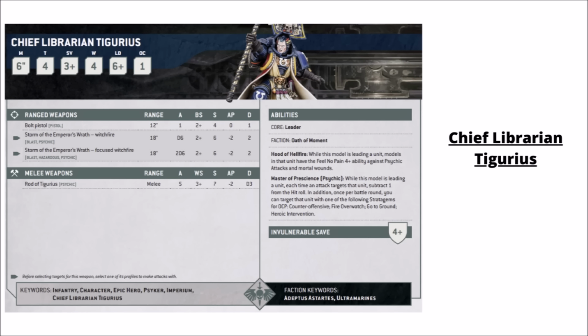I think I'd be kind of tempted to field him with a 5-man squad of Sternguard and have both him and the Sternguard go after the Oath of Moment targets. Between the squad's combined shooting and melee, rerolls to hit and wound, and +1 to wound, they could deal a serious amount of damage, and then maybe have some utility value with Tigerius' special rules beyond that.